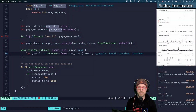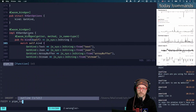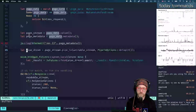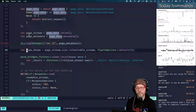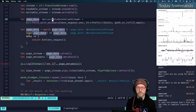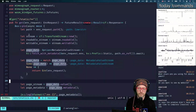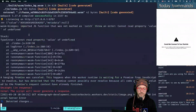And we do await the future here. So that returns a future, I believe. Pipe 2 should return a future. Yeah, it returns a promise, which we convert to a future and then await it. Hmm. It's returning a readable stream. I don't know. This should fail to compile. Yeah.